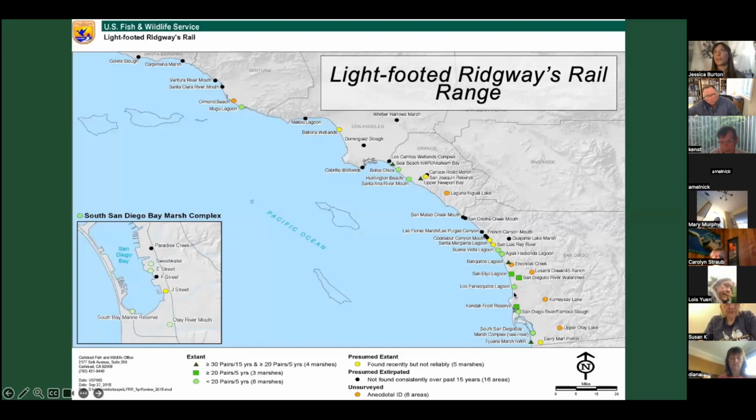So historically, the light-footed Ridgeway's rail ranged north from Santa Barbara County, south to Bahia San Quintin in Baja California, Mexico. However, they are currently believed extirpated north of Point Mugu.